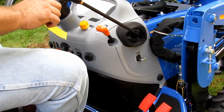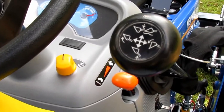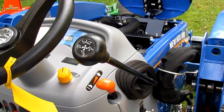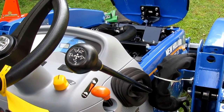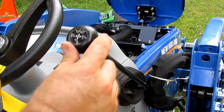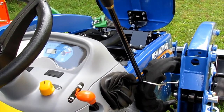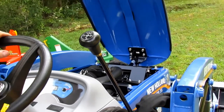All your controls are written out right here on the end of it. The one on top has a little line under it. That's for a float position, like if you're back dragging your gravel. You can push it all the way forward, and that's float. It'll just float with the ground. It sees it and it knows.